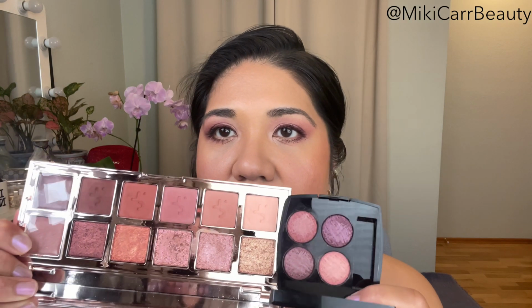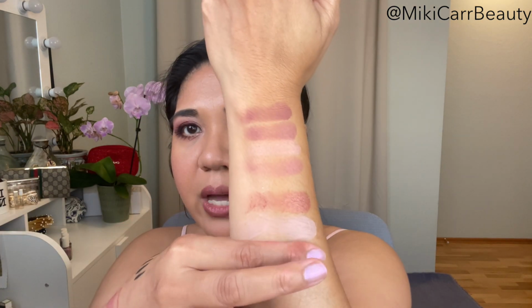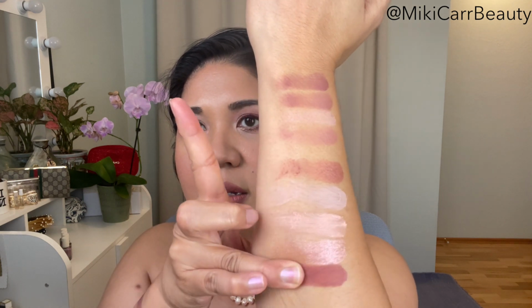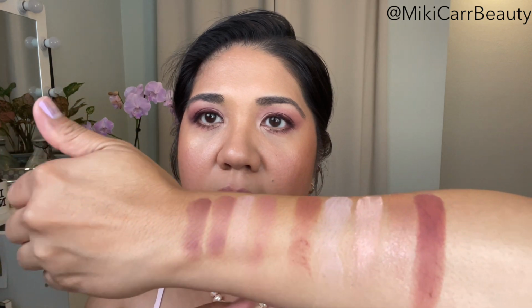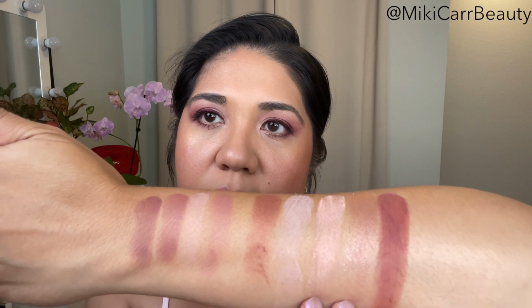I pulled out the Patrick Ta Major Dimensions 2 palette, and I think this is too red. I don't see anything too similar here, maybe this middle one, and then this one and this. So this is the Patrick Ta Major Dimensions 2 palette. Okay, so that's pretty close. I think that's more similar than Natasha Denona. So these three here are the Patrick Ta one.